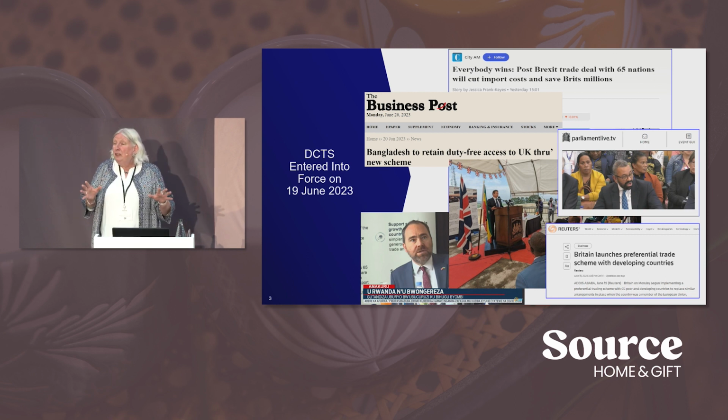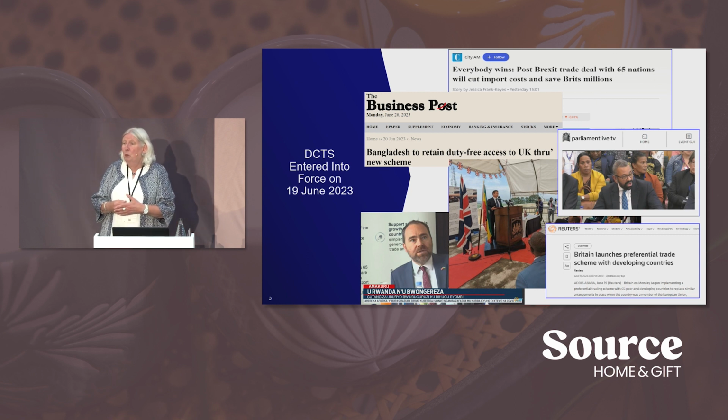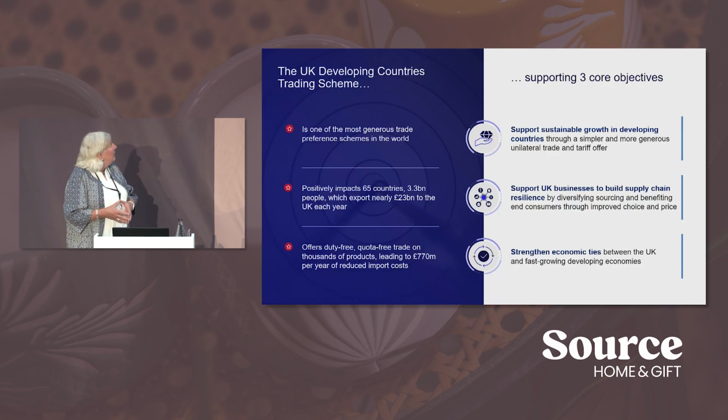So the reception by users of this new scheme is at this stage favourable. We're in early days, but we have tried to make it simpler and more generous, and that we hope is how users will experience it as everybody begins to use it. Can we go to the next slide?